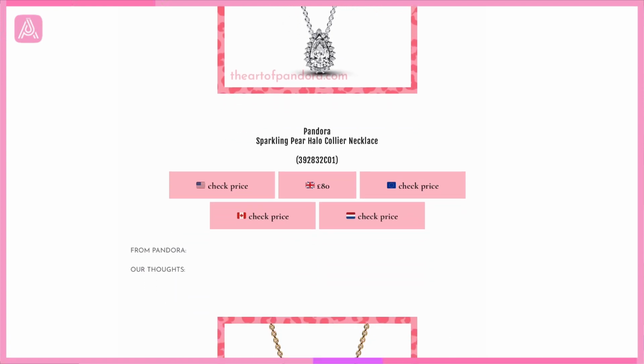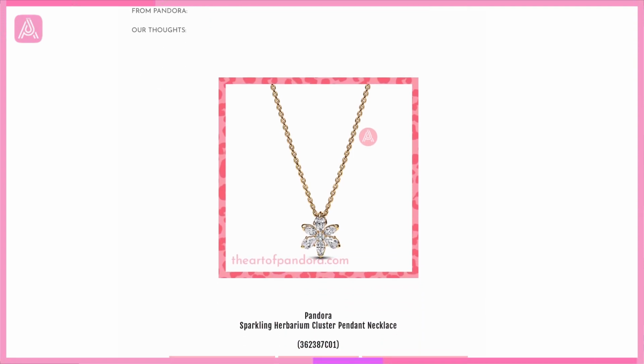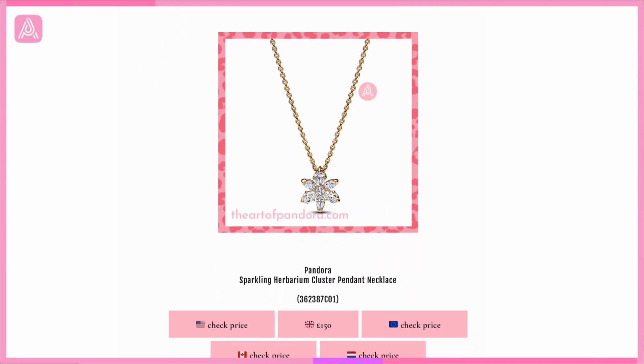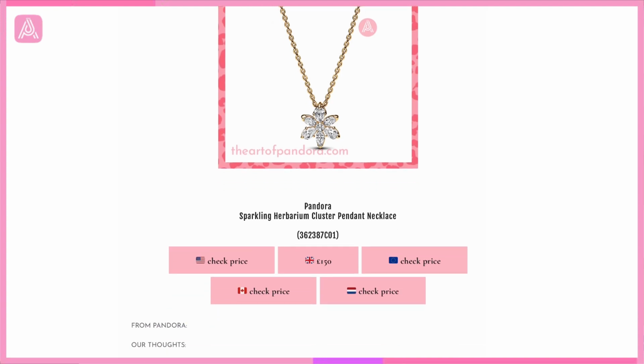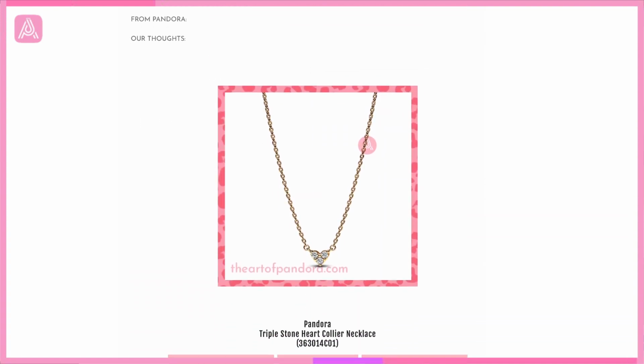It's going to catch the light in the evening as well if you're at a party. Then we have, if you recall from last year's collection, the herbarium design came out for the first time, and this year we're building on it with the 14 karat gold plating in this particular case, and then the beautiful flower design of the crystals. So you've got your kind of pear or diamond shaped crystals there that make up the petals, and then you've got that nice circle in the center. So it's a gorgeous design, very timeless, very pretty, very elegant.